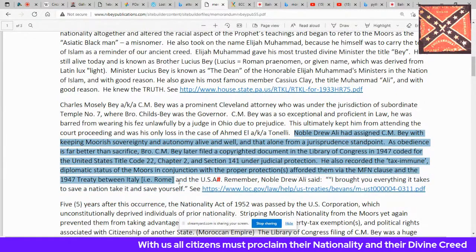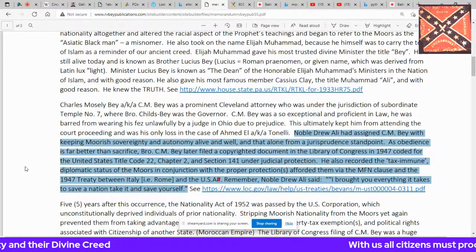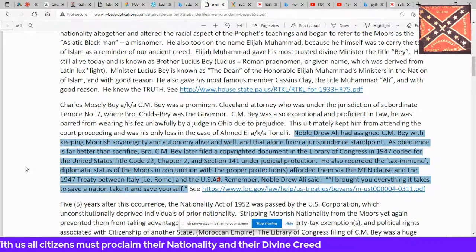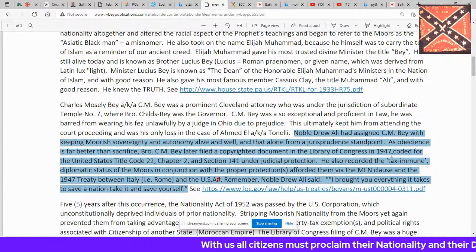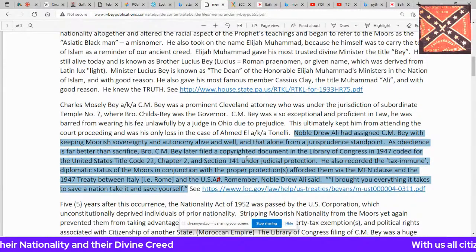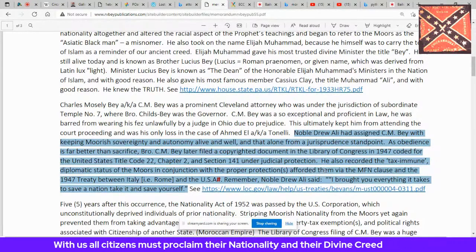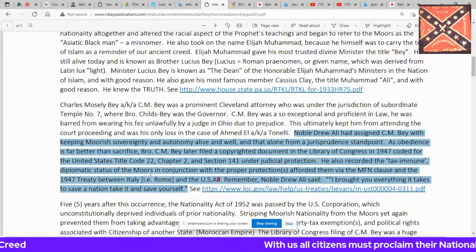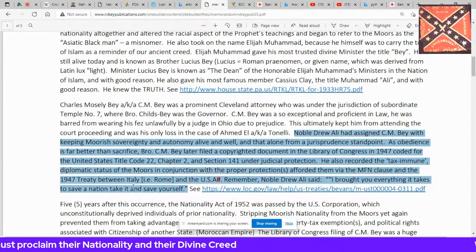So let's go right here. We're not going to skip over what we read about that tax jump that CNB got to get through. Noble Drew Ali had assigned CNB to keep the Moorish sovereignty and autonomy alive and well, and that alone, from a jurisprudence standpoint, as obedience is far better than sacrifice. CNB later copyrighted a document coded 1947, for the United States Title 22 Chapter 2 Section 141 under judicial protection. He also recorded the tax immune diplomatic status of Moors in conjunction with proper protections afforded them via the MFN clause and the 1947 treaty between Italy, i.e., Rome, and the United States of America. Remember, Noble Drew Ali said, "I brought you everything it takes to save a nation. Take it and save yourself."